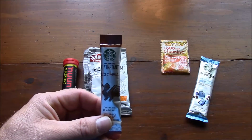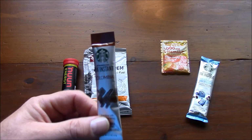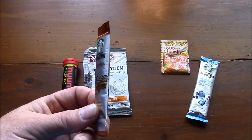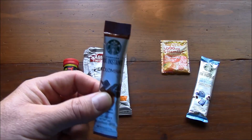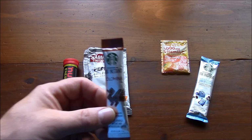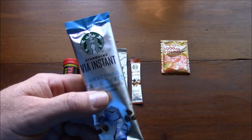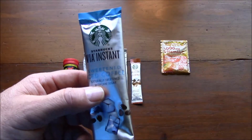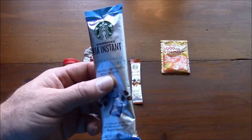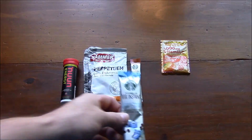Coffee. I'm not a big fan of Starbucks, but definitely the Starbucks instant coffee, in my opinion, is the best of breed. And if it's hot out, like it is right now, and you don't feel like having a hot beverage in the morning, you could always go with this right here, which is the iced coffee variant of it. And this actually has about 50 calories because it's got sugar and everything inside of it already.